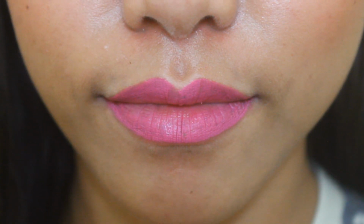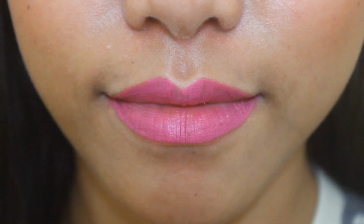I will spread my lips and see if ma-spread natin ng bongga tong pigment gloss na to. I don't recommend you guys spread it. Nagiging patchy na tuloy yung itsura ng pigment gloss. I-retouch ko na lang siya kasi naging patchy na siya. Sana hindi ko na lang siya ginalaw.